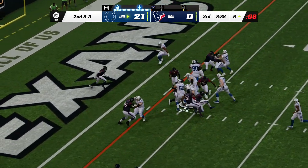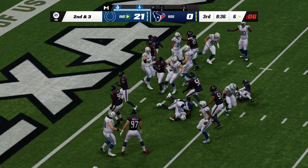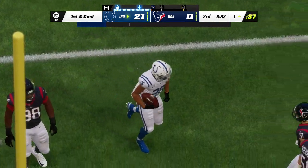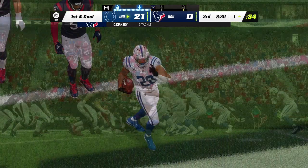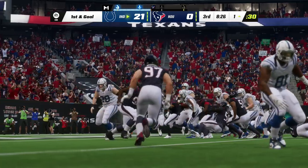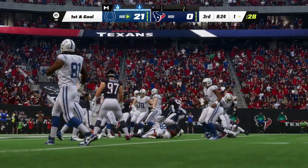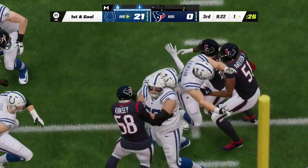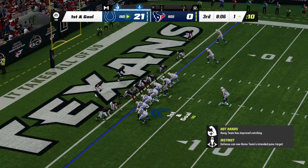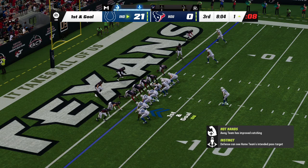Now a give to Taylor. And he'll be brought down right on the edge of the goal line at about the 1-yard line. 4 yards on the play, and that leads to first and goal. They were not fooling around at all, were they? Second and short, and they brought out the heavy package. Almost felt like the super heavy package against that defense, didn't it? Yeah, I don't think they expected that much beef up front, and it turned into an easy first down conversion.